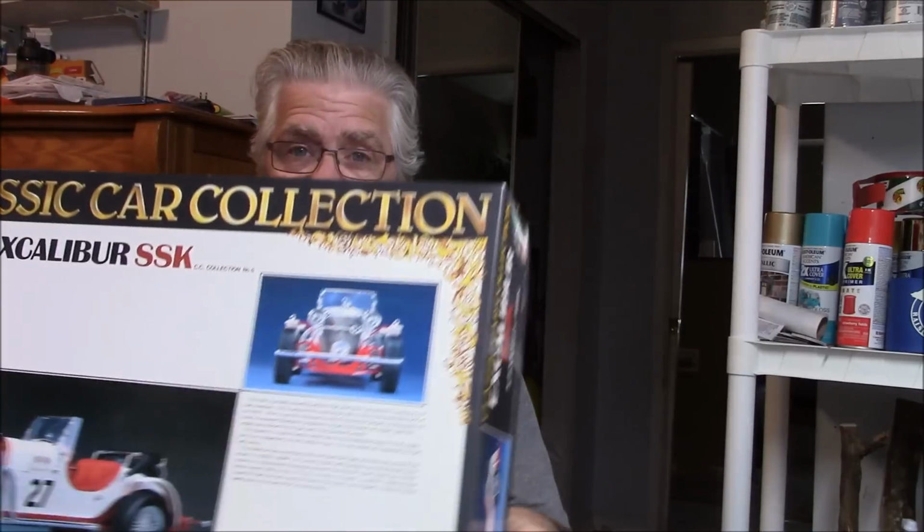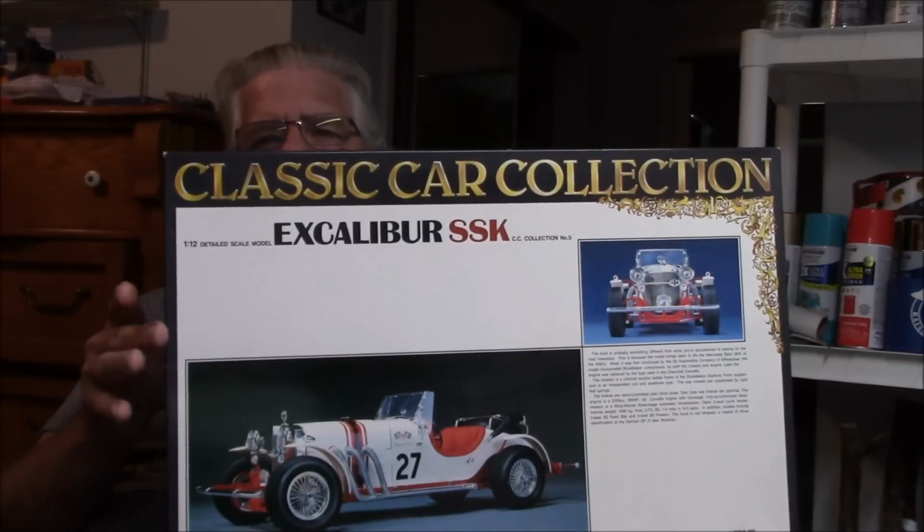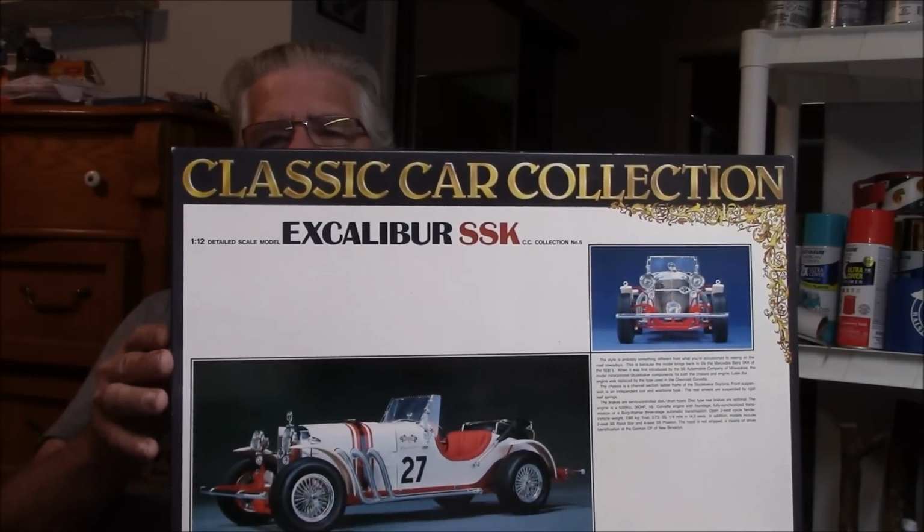So while I was going through my little buying spree of the large scale kits, I came across not one but two brand new, still factory wrapped Bandai car kits. This is one of them, and this has been staring at me.